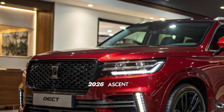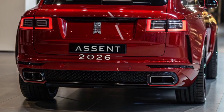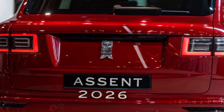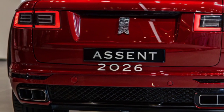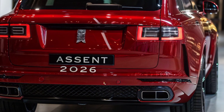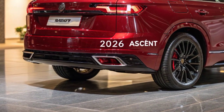First off, let's talk design. The current Ascent, which debuted back in 2019 and received a facelift in 2023, has always leaned toward a functional, conservative appearance. But the 2026 model is expected to bring in a more aggressive and modern look, likely inspired by Subaru's newer design language showcased in models like the updated Outback and Forester. Expect a more sculpted front fascia, slimmer LED headlights, a larger hexagonal grille, and a more chiseled hood. The rear end is also likely to get a refresh, with redesigned taillights and a sportier rear bumper. Subaru may even introduce some new wheel designs and color options to give the Ascent a more premium, upscale appeal.